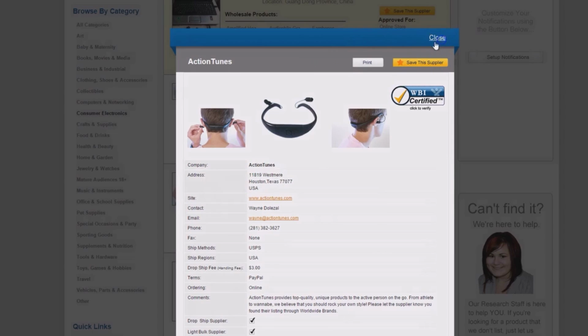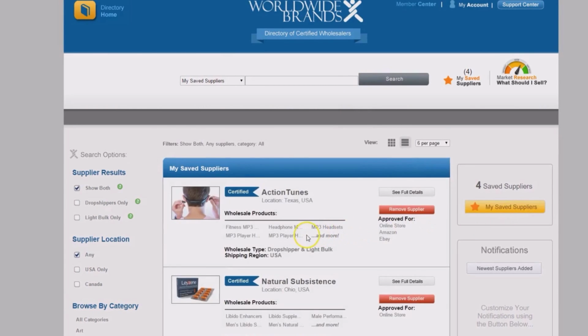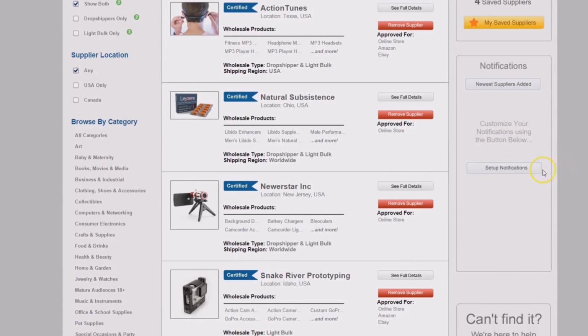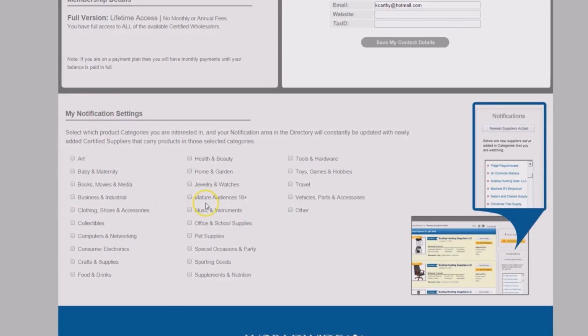Going to your saved suppliers here on the right, you can see the list of, these are a couple suppliers that I've done research on and looked up. So those are just saved for you. You can also set up notifications so that you can be alerted when certain products in certain categories that you're interested in pop up. So if a new supplier comes on, you can be informed about that as well.